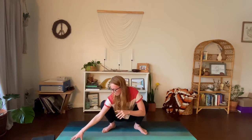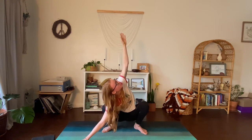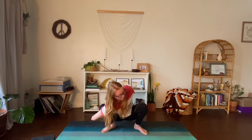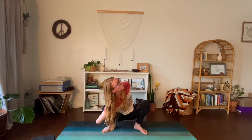On the next inhale, go ahead, sweep right arm in front of that right knee, opening. Left fingertips come skyward. If this is enough sensation for you, feel free to stay. If you want to take it a little bit further, find a challenge. Option to bind here. So reaching left arm behind the back. Right hand wraps around the leg, fingertips meet, and then reopen that shoulder. Keep twisting the heart skyward. 3 rounds of breath here.